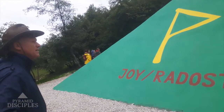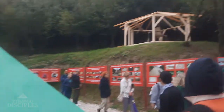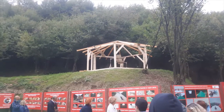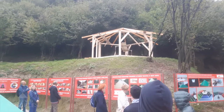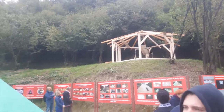Joy. By the way, what we are building right now over there will be a summer house. Open walls with the roof and places to sit, meditate, whatever. Enjoy the area. It should be done during this month, so maybe in 15 days we'll have it finished.